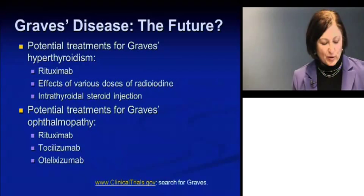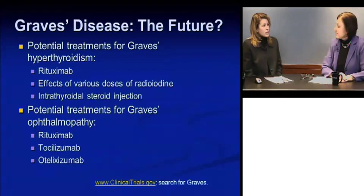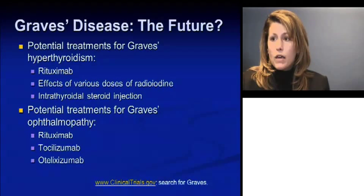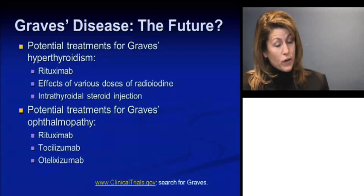Good. And just as a final note, there are some studies going on at present to see if there are any ways of enhancing the type of care that we can already provide to patients with hyperthyroidism due to Graves' disease. People are looking at whether various therapies with monoclonal antibodies might be helpful, both in the treatment of the hyperthyroidism due to Graves' disease, but particularly in the treatment of the Graves' ophthalmopathy. There are some individuals looking at whether different doses of radioiodine therapy might be preferred, and whether steroid injections into the thyroid might be an option.